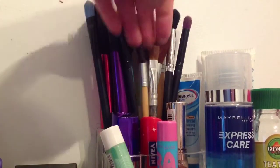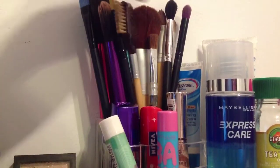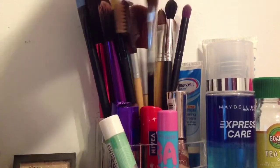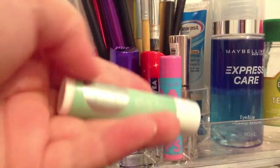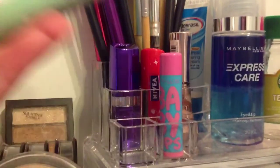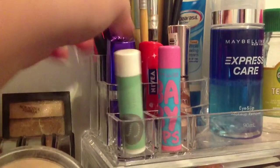I think that's it actually. I have Avon. These ones are Eco Tools. I have Color Co. I have Bow ones and just random ones. So here I've got Savvy Lip Balm in Minty Fresh.